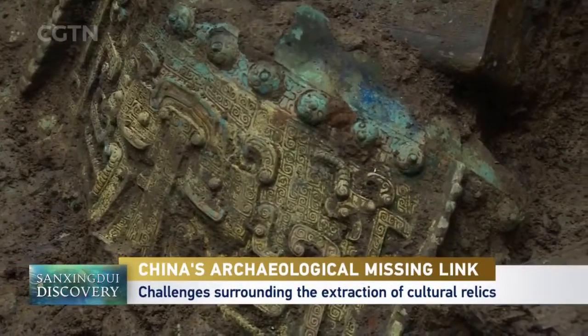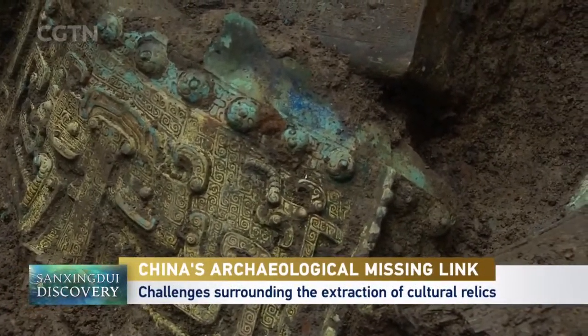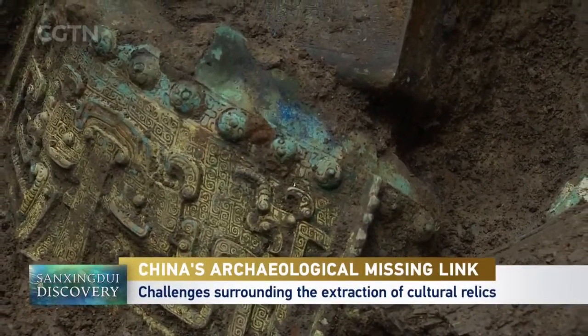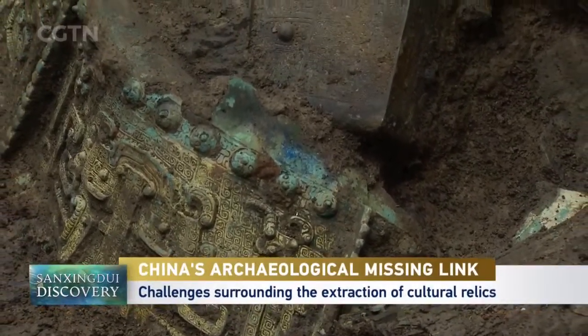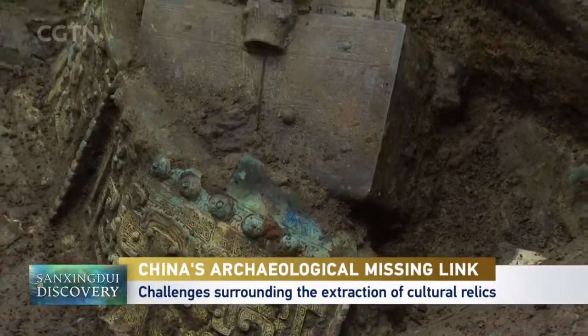Yes, during the procedure of the extraction, when we move this bronze stone, we have to be careful. Also, we have to consider the stacking and the relics buried below the bronze stone. There are a lot of uncertainties for the extraction work.